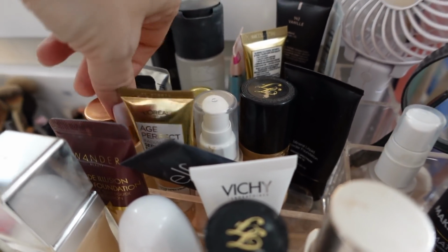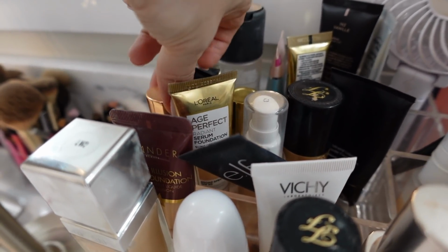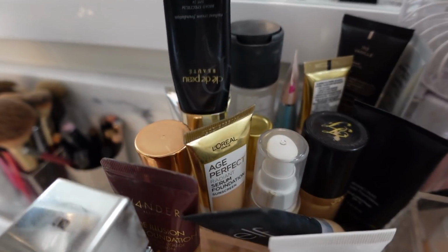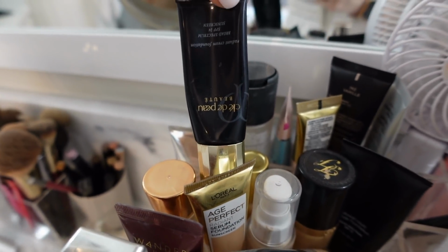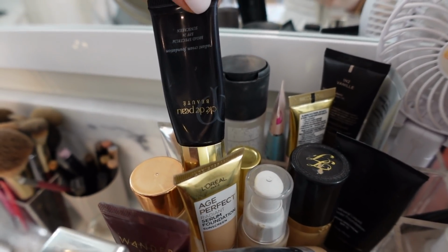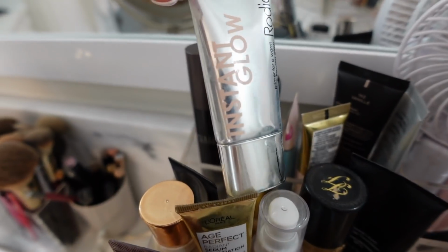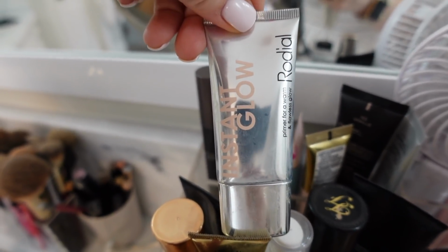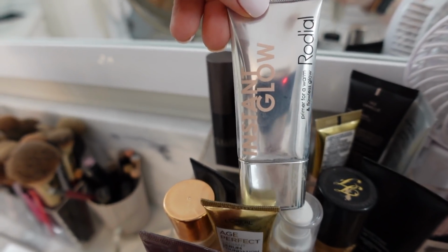Charlotte Tilbury, I could probably put this up. I don't reach for it as much as I used to. I love this Clé de Peau foundation. I didn't give it the best review the last time I talked about it because it's so expensive. I won't repurchase it, but I am trying to use it up. And then this is a great primer, basically, to wear underneath foundation to give yourself that glow, and you can also tap it on top.